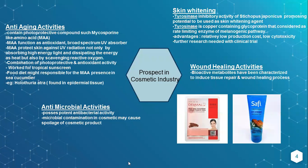Okay, and number three is antimicrobial activities. Because sea cucumber contains a very potent antibacterial agent, it's known to be good for cosmetic products because we try to avoid any spoilage in the cosmetic product itself. And number four is good for the wound healing activities. So that's why gamat oil is very popular in Malaysia, not just in Langkawi, I mean in Malaysia, because it's really good for the wound healing.